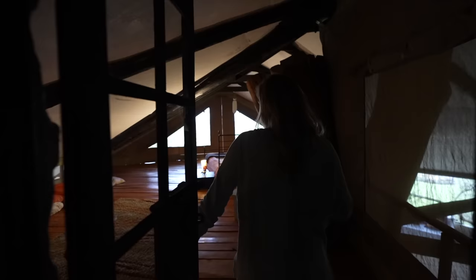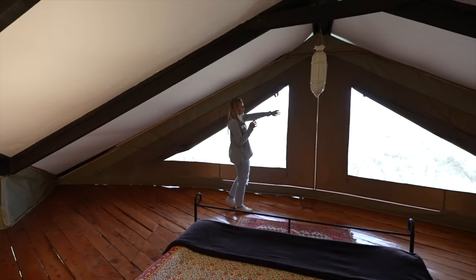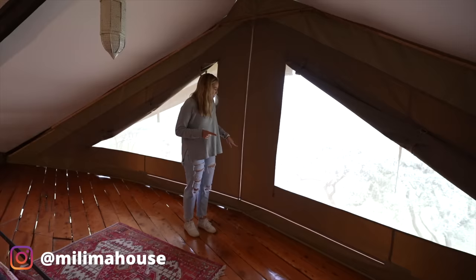So, first of all, it's massive. Second of all, though, look at the tent. So it's actually closed by tent flaps all around. So we're going to be able to enjoy the nice fresh air tonight. And you can open it up and actually go outside. There's like a little, what's the word I'm looking for? A little deck out there.